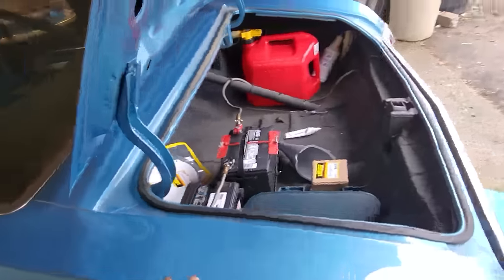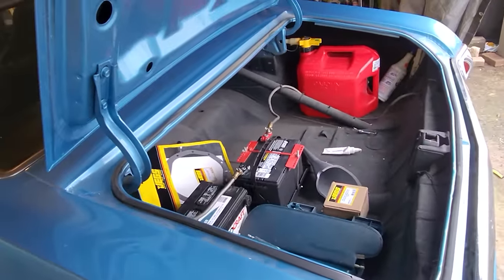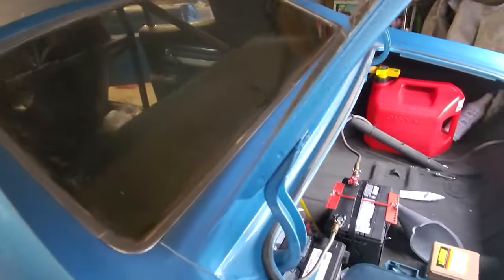I gotta try to fit everything in here. And I got some room back there, but I gotta work it past the seats if I can, which makes it a little bit more difficult.